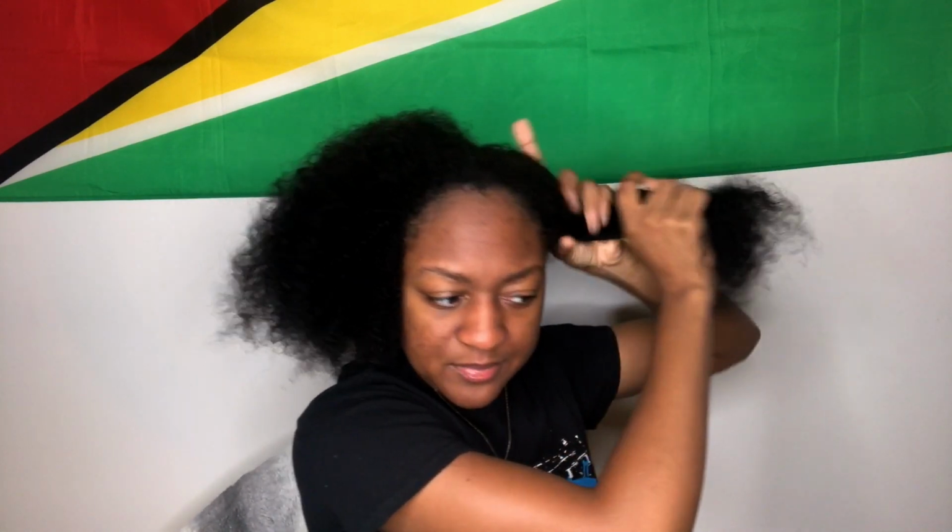But usually for my curly hair routine, I do two-strand twists. So what I do, I just run my hands down the middle. If you want your part to be straight, then you can. I usually don't worry about that, because when I finish the two-strand twists, it comes out fine. The parts don't look that bad.